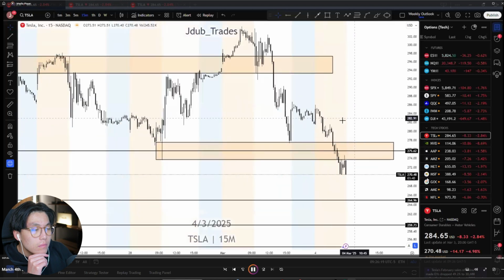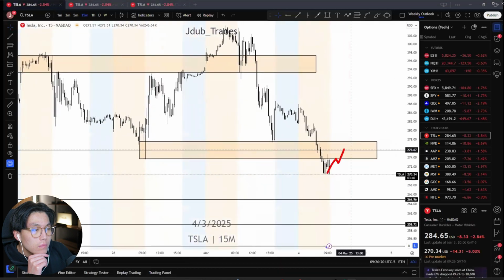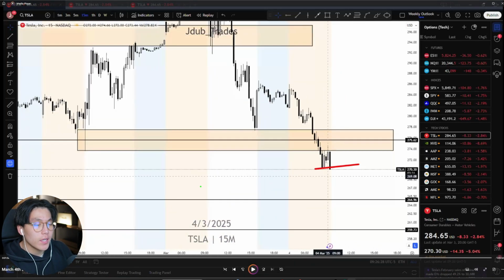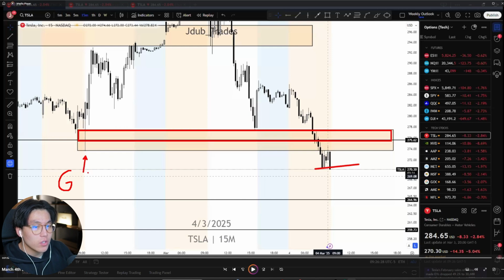What I like to see is really the retest off of your 275, which coincides with basically your previous day lows and your Friday's lows as well for a continuation lower. So you can see right here on Tesla, the game plan is fairly clear. We have a huge gap towards the downside, but what we're looking for is the fade off of your Friday's lows, which also coincides with your previous day lows as well for this potential continued pushback towards the downside here on Tesla.